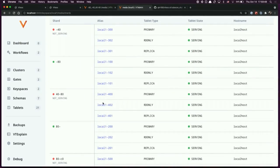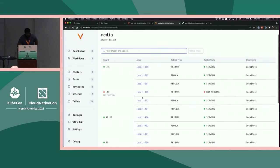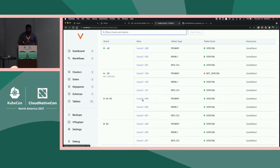So now if we head here and refresh the page, we can see that the original source shards, dash 80, and the original source shards are no longer serving, and the destination shards are now the serving shards here.